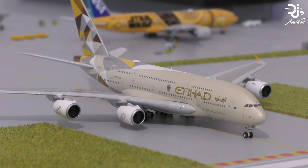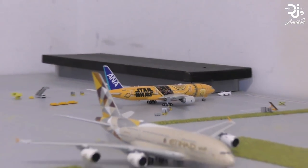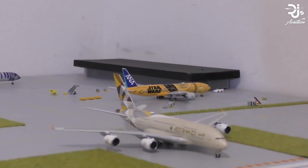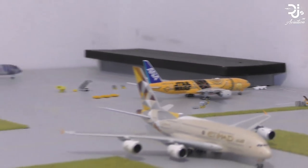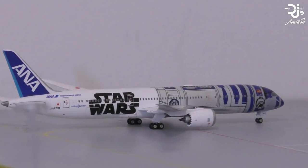Behind that, you'll be able to see there's a Star Wars aircraft. And if I zoom out a little bit, you'll also be able to see there is the other one. So the first one is the 777-200 in the C-3PO colours. And moving to the left, this is the R2-D2 787-9. You're probably asking and wondering why they're in the cargo bay.